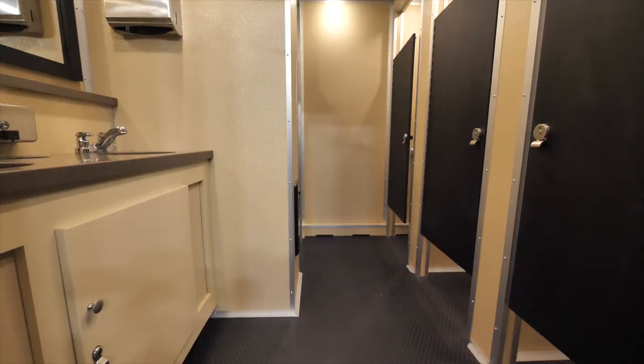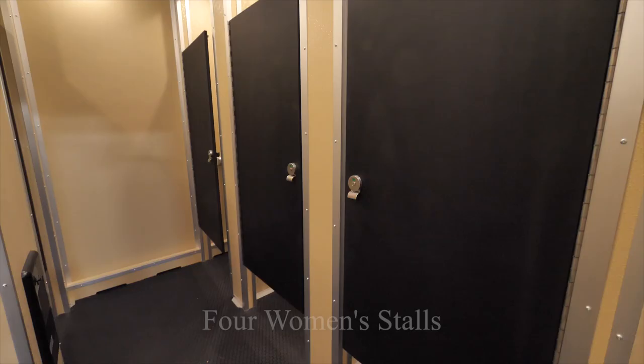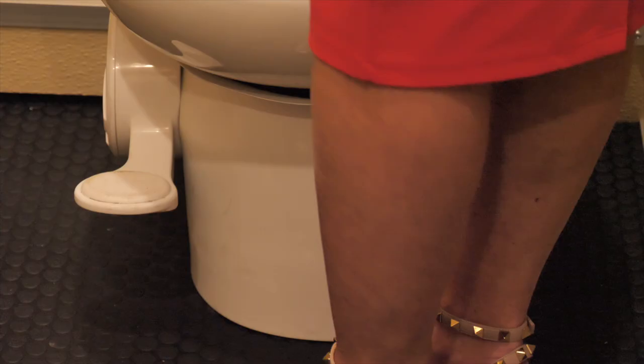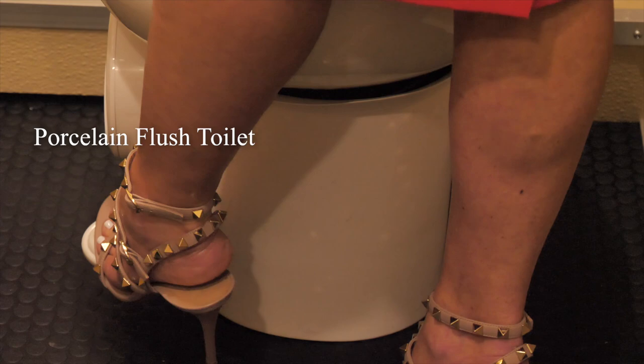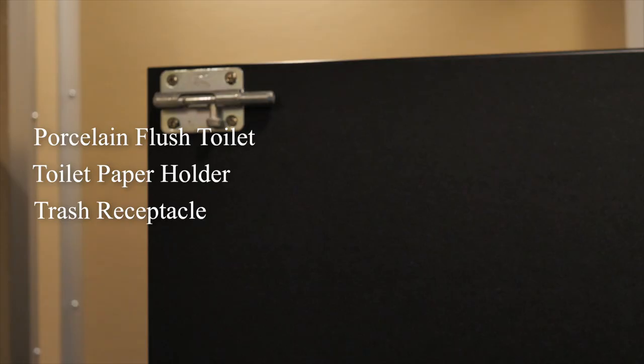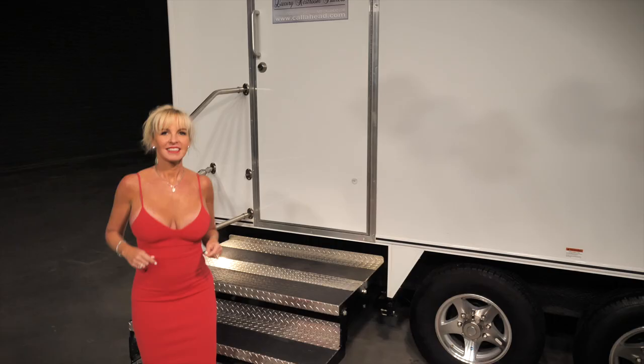The interior walls of the Limestone are cream-colored wallboard that wipe easily clean. The Limestone has commercial-grade rubberized coin floors, perfect for construction sites. The women's restroom has 4 bathroom stalls with black marine-grade plastic lockable doors. Each stall has a porcelain flush toilet, double toilet paper holder, trash receptacle, and a double lock for assured privacy. Now, let's take a look at the men's facilities.